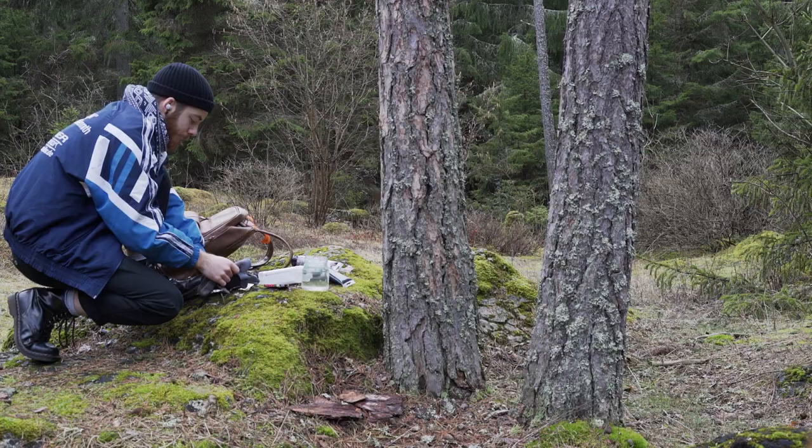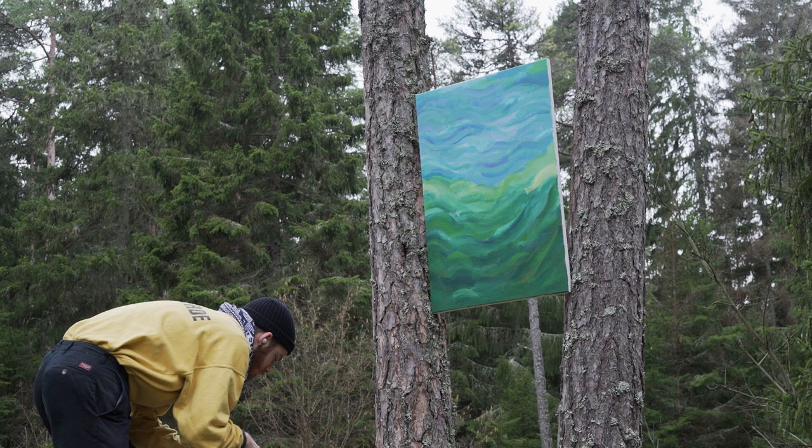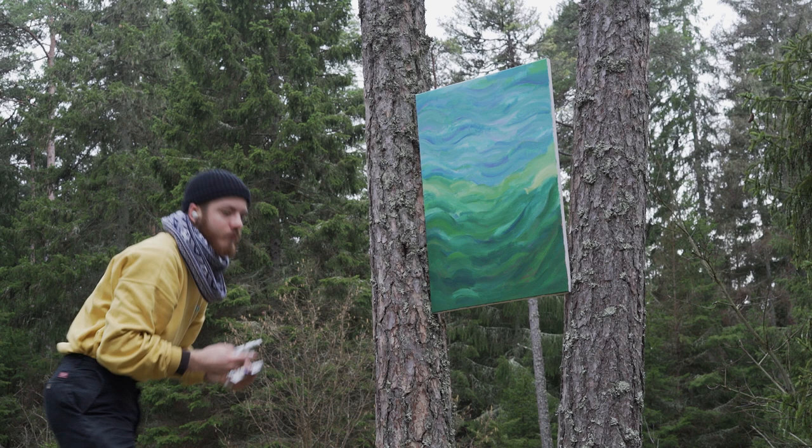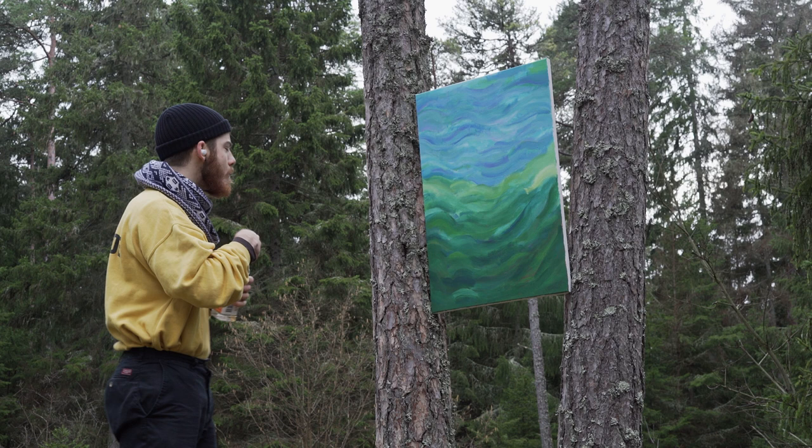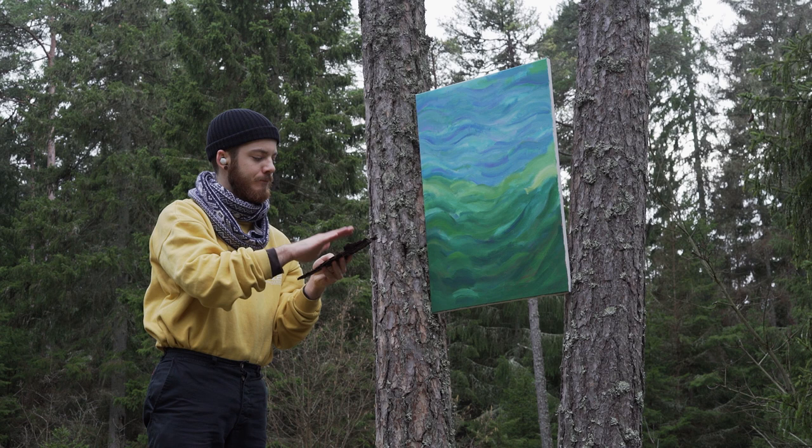So this was the initial setup. I brought my big boy acrylics, which I ended up using mostly. I also got the baby acrylics with me, which I never ended up using. Some brushes and some water, of which I only drank the water because I decided to use my fingers. And then I forgot to bring a color mixing palette, so I got a piece of Huitberg bark instead.